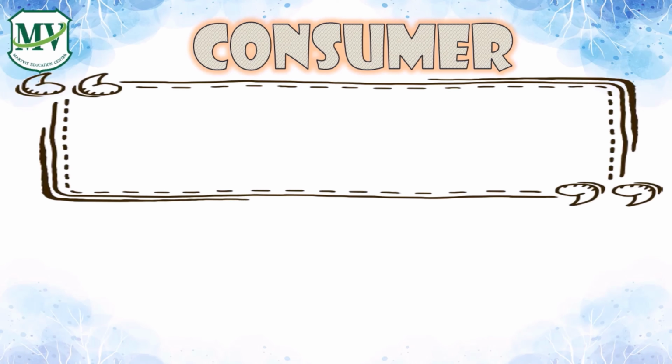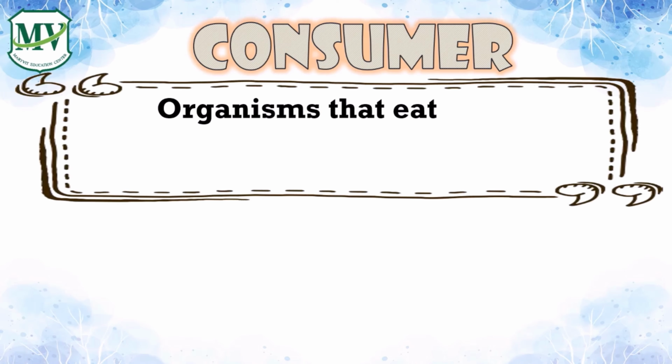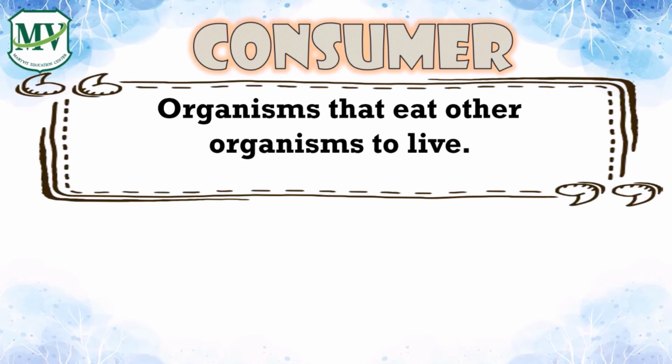Next is consumer. Consumers are organisms that eat other organisms to live. Animals are called consumers because they cannot make their own food. So they need to consume or eat plants or animals. Consumer is also known as heterotrophs in the food chain.